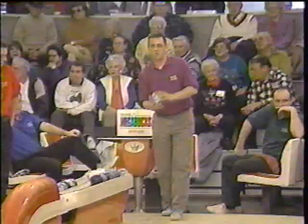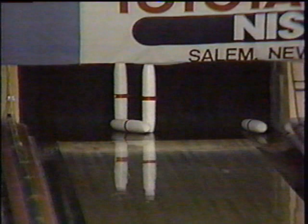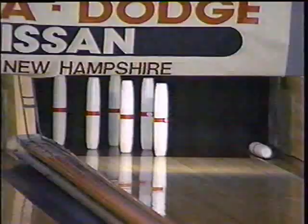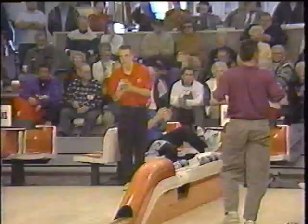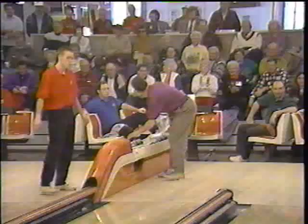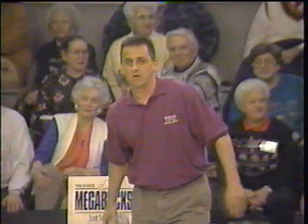Remember, if there's a carryover here in the 10th, all four bowlers would be eligible for the first extra box to settle the skin. Now, Mike Morgan's got a spare leave. Who had to watch out for the cap, but he converts it. Shawn Baker takes an eight. Shawn, I don't think, is going to want to save the tape of this one. No, it's one of those days, and he was the highest bowler in the recent roll-off, too, at 681, but you just never know.